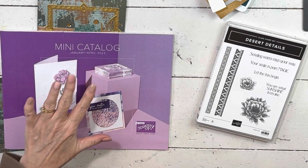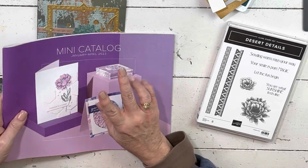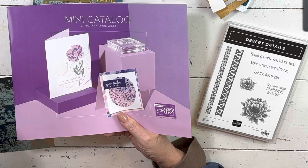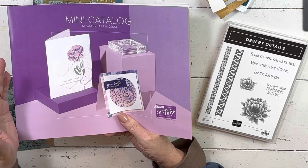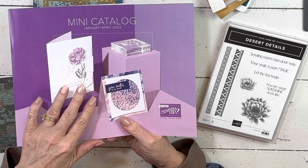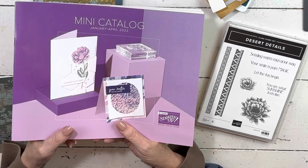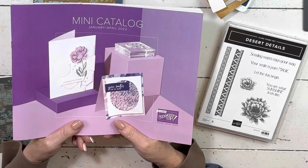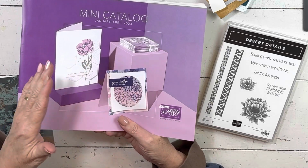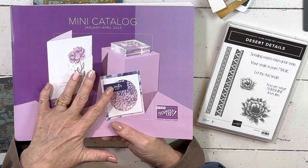So before that happens, we have our last chance list, and we have 2 catalogs ending. So we have the annual catalog that is 2022 to 2023. That will end on Monday. And then we also have the January to April catalog that will end, even though it ends on May 1st. And so I'm going to do one last card from the last chance list, and I'm going to use a stamp set and a suite of products from this.